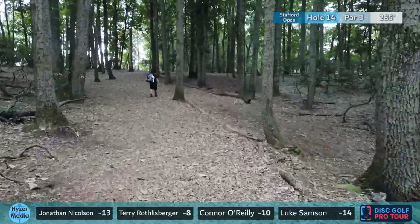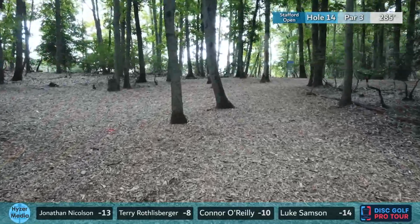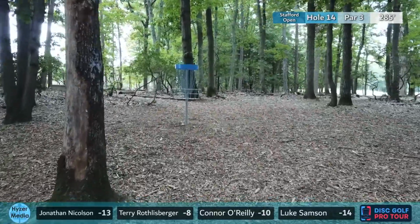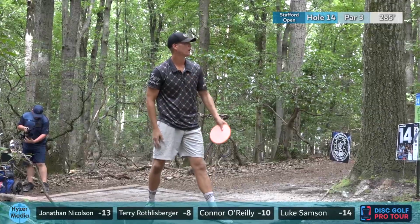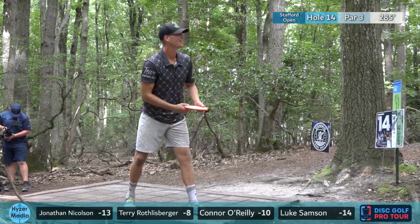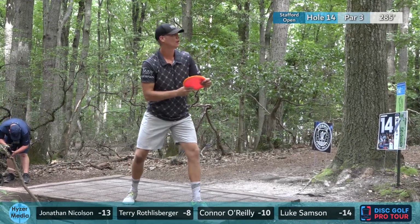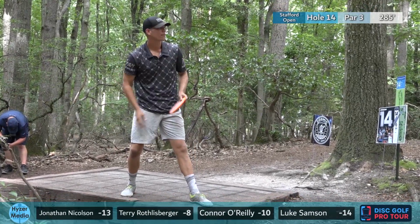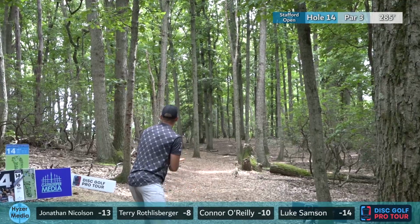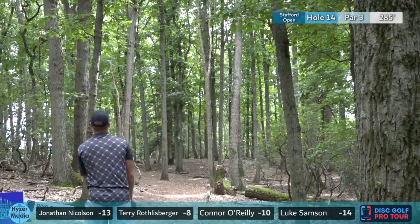All right, hole 14. It's a fun little shot here. Flex forehand. They moved the basket position from around this area up to this area. If you're a right-handed player and you don't have a flex forehand like Luke, you're going to have to get crafty. Some people push the straight shot and try to go local route backdoor here. Sometimes, just sometimes, you'll actually have a pretty decent putt at it.